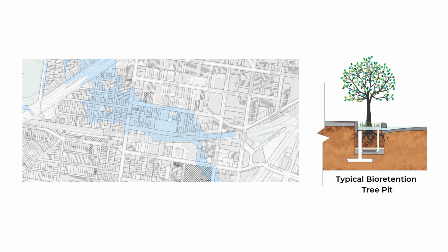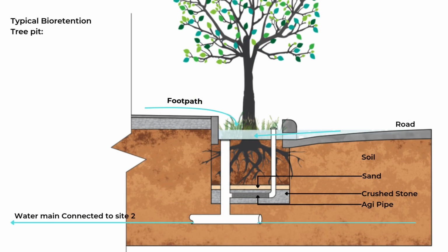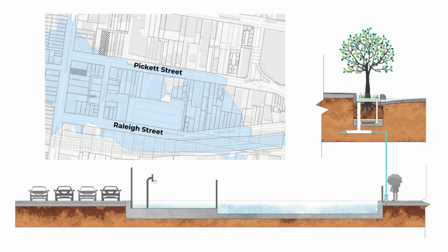To take advantage of the natural fall in contour lines, which also creates SPOs during Footscray, we can adopt bio-retention pits and connect them into Site B. A bio-retention pit typically consists of vegetation and trees that can absorb water and filter naturally via soil, sand, and crushed stones. Additionally, any flooding water that isn't able to dissipate in time can be collected via an overflow pit. By implementing a bio-retention pit on Pickett Street and Raleigh Street, the floodwater can be collected to the community space inside the car park via the existing stormwater system.